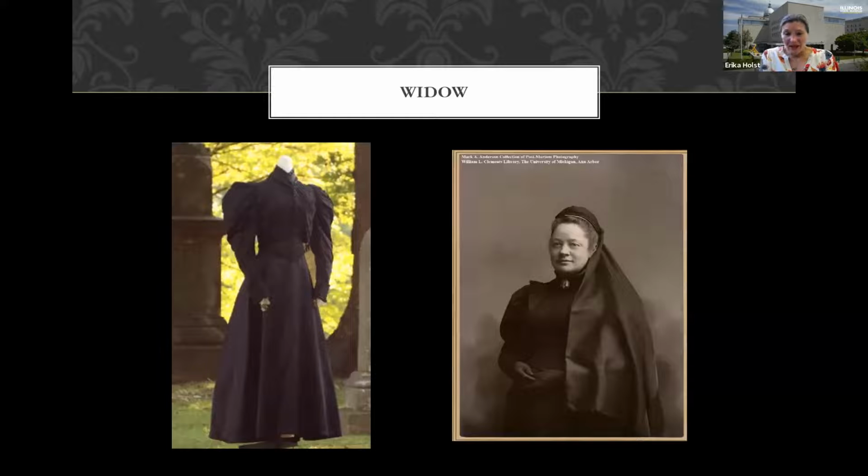A stage that many women went through was widowhood, although statistically men did outlive their wives in the 19th century, mainly due to the perils inherent in childbearing. But say a woman outlived her husband, she became a widow, and there were certain expectations for how she would dress and comport herself afterwards. And I'm going to lead off with the caveat that mourning was an intensely personal choice.